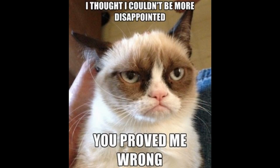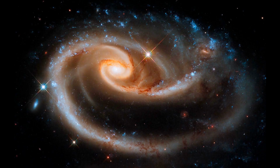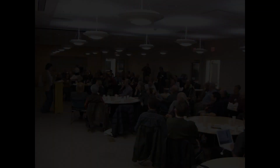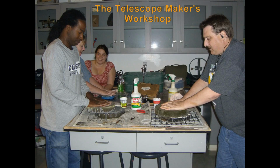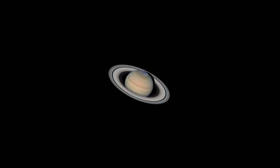A good scope will inspire you and your children to a lifetime of deep space exploration and appreciation of science and nature in general. If you're interested in getting into the hobby of astronomy, joining a local astronomy club can be most helpful. Chabot is partnered with EAS, the East Bay Astronomical Society, which has many activities and resources you'll find essential to help you get started in this amazing and beautiful study of our natural universe.